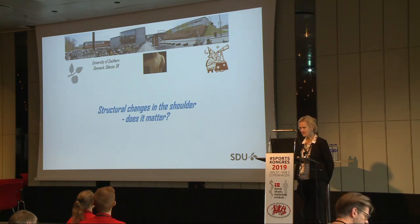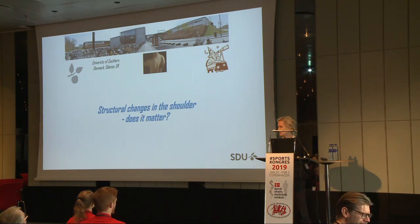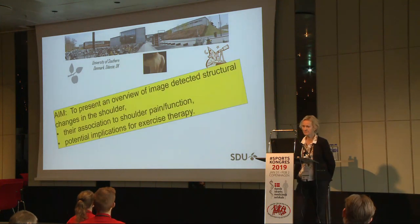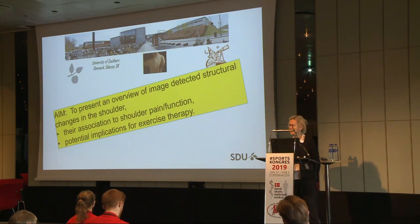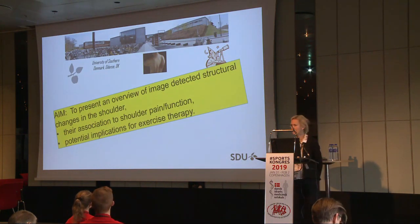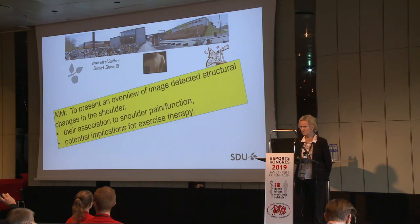Numerous results on other joints have already shown that there's no clear relationship between the structural pathology and PROMs. However, only few studies have looked at the shoulder. So the aim of this session is to present an overview of image-detected structural changes in the shoulder, their association to shoulder pain and function, and also some potential implications for exercise therapy.